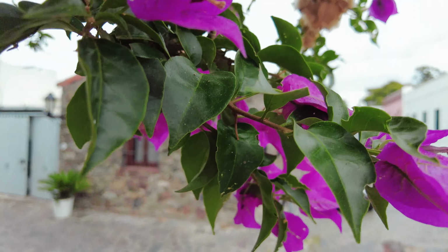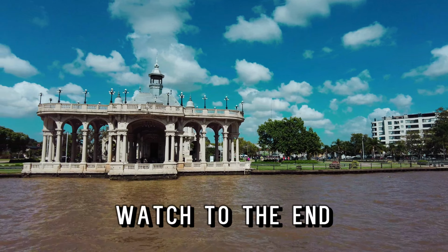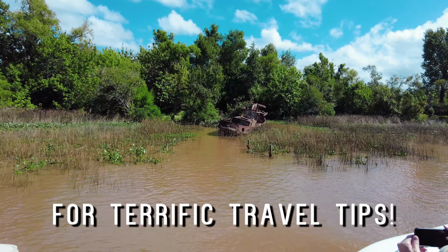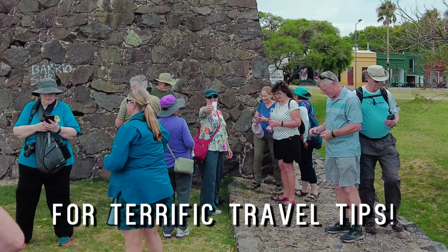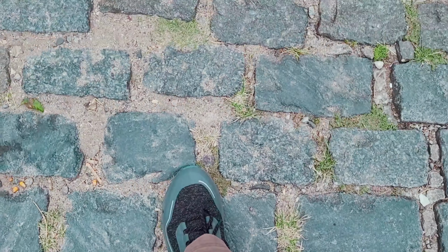Hey adventurers, are you ready for some epic discovery as we uncover hidden treasures in Uruguay's historic Colonia del Sacramento and navigate Argentina's stunning Tigre Delta, all with an amazing tour guide and thrilling geocaching twists. And this adventure, well, it starts now.